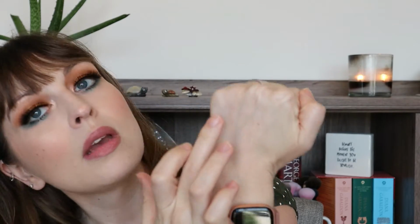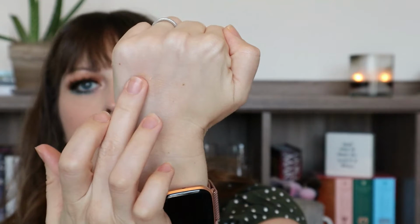So it comes in this little pot here, and then when you open it up, try not to make a mess, it is this really iridescent peachy shade. Let me see if I can get you any sort of a swatch. It doesn't really lend itself to swatching, to be perfectly honest, but let me see if I can do this. So it's an under eye cream, but it's got kind of brightening and color correcting properties to it.